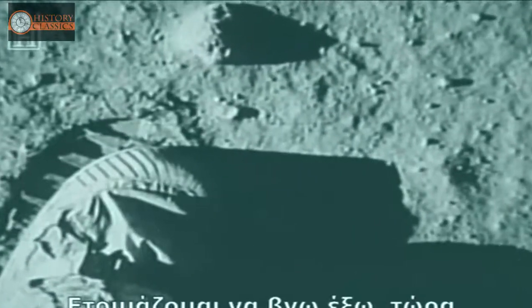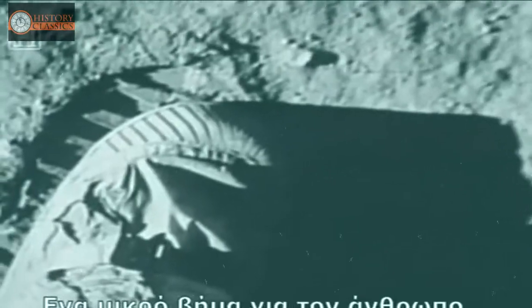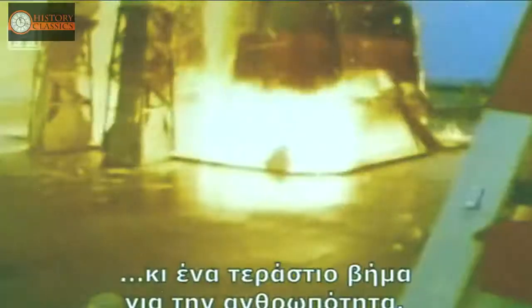When asked what it was like to go to the moon, Neil Armstrong is said to have replied, it was just like the simulator. I'm going to step off the limb now. That's one small step for man, one giant leap for mankind.